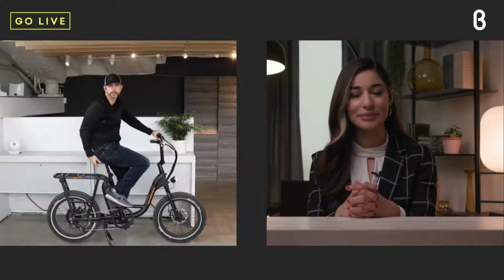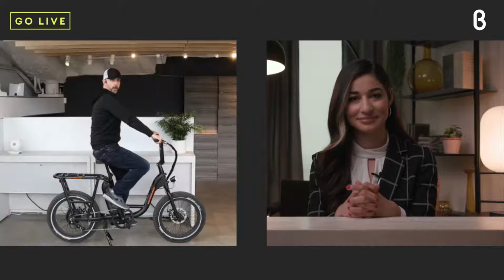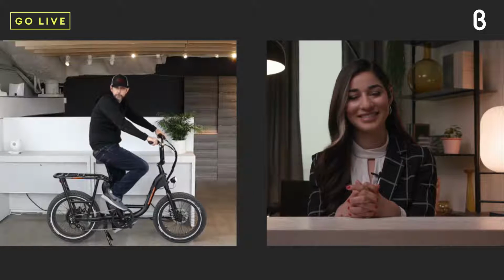And some of the nice things is, and there is a nice sizing chart on their website, it's really easy to move the seat up and down. You have the passenger seat back here. And then you also have the handlebars. You just need an Allen wrench and you can move the handlebars. Like I'm like this right now, but depending on your size and your comfort level, you can adjust that to your preference.